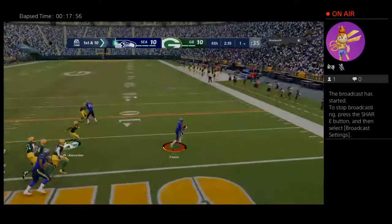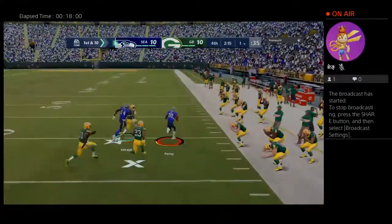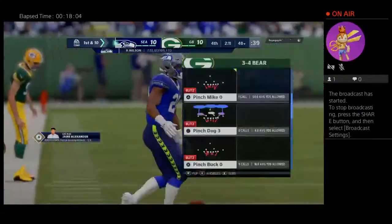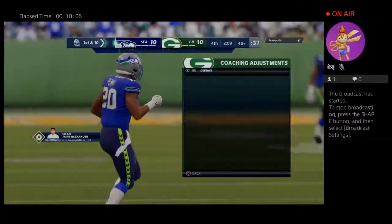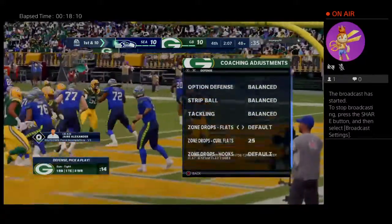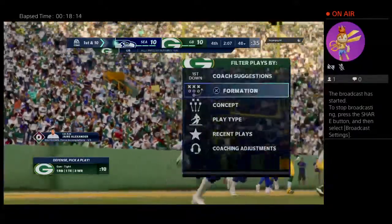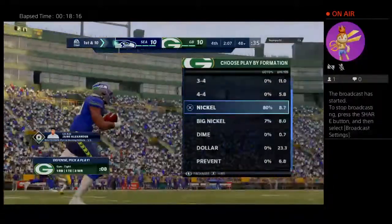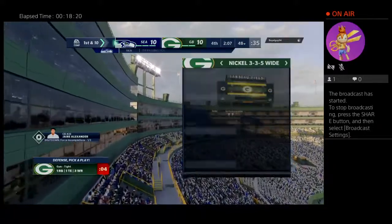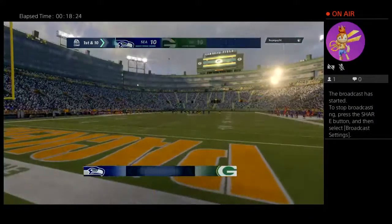On first down, Wilson. He gets it to his running back, Rashad Penny. And he will finally be taken down up at the 48. A big play there on the catch and run. 47 yards. First down, Seattle. Getting down to the good stuff.